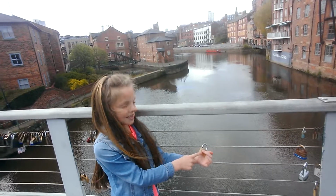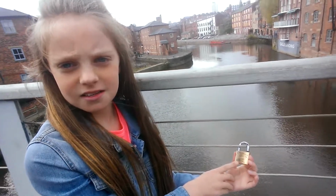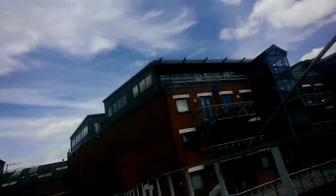And earlier, just before I videoed this, we went and bought a padlock and we went and put it on here. Me, my mum and dad, this is it. That's our padlock. And we put all our names on. And then, yeah, we put the date on. On there, it's the 4th of May 2015, and I'll just do a quick show of the whole bridge.